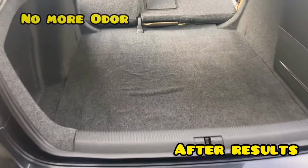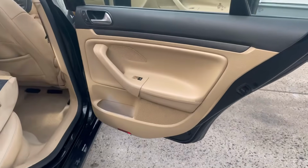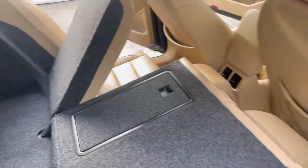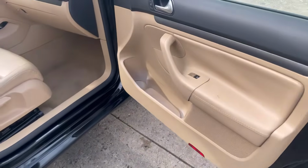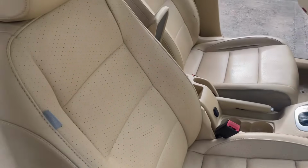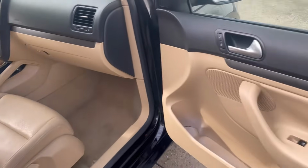For the moment you guys been waiting for, here are the after results. Just look at the trunk. It looks like a brand new trunk. The seats, the carpets, the upholstery, there's no more odor or smell. It just was a complete revamp. The customer was absolutely excited. His son and him, they both just showed up and just said, wow, this looks like a completely new interior. It looks like new compared to what it was. It was a huge transformation.